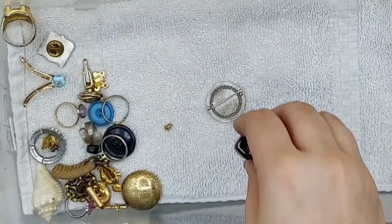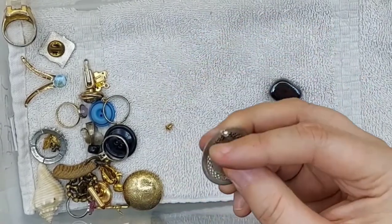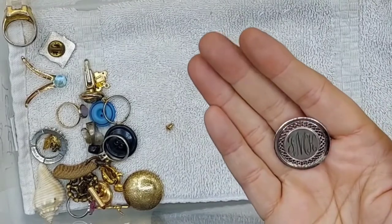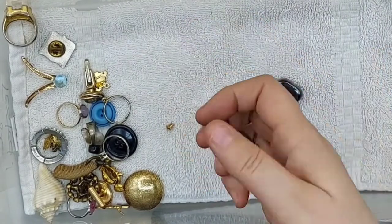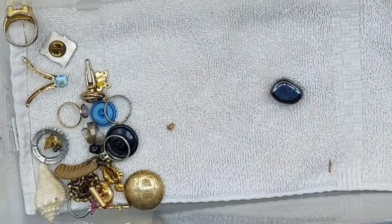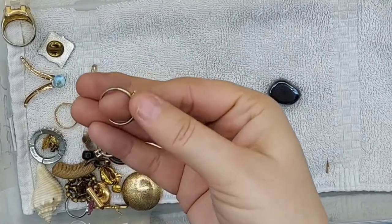I don't think it's silver. It's probably aluminum, but I guess we could test it just to be safe. But I don't think that's silver at all. But you never know.